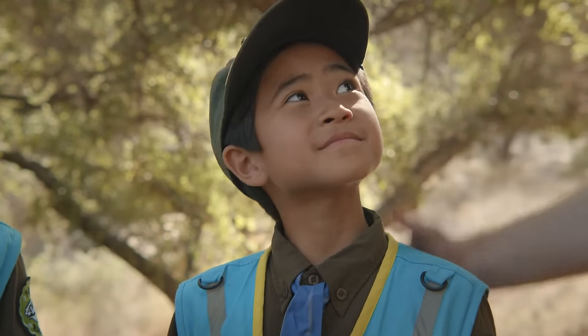Where am I? Well, we're in T-Rex Ranch, a very special place with lots of dinosaurs inside. And it's our job as park rangers to keep them safe. T-Rex Ranch? That is awesome! I can't wait to see even more dinosaurs.